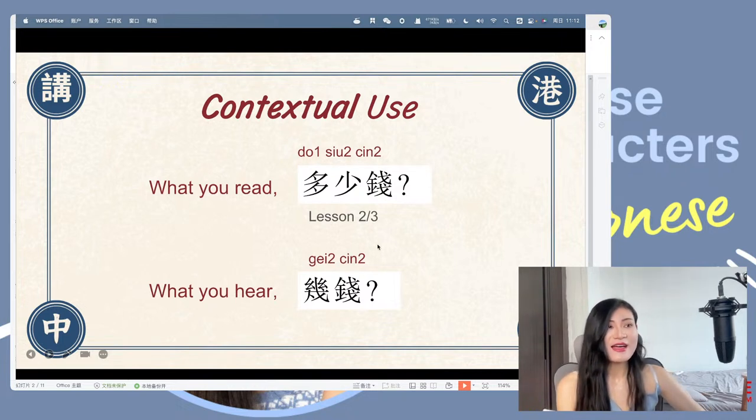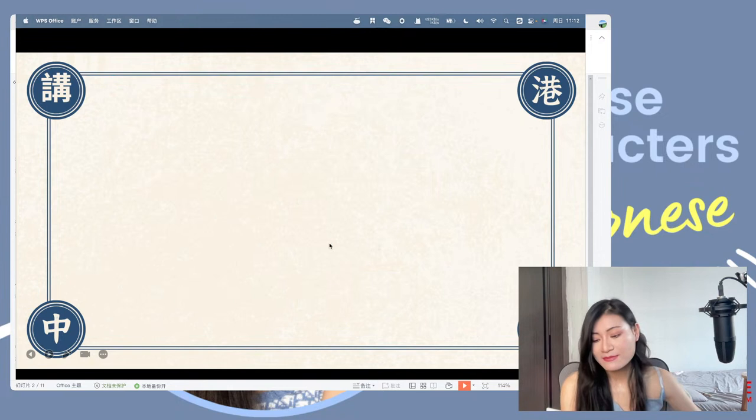So for lots of my students, I will request them to read the character and then translate it into Cantonese oral for me. Like when they see 多少钱, they have to tell me that means 幾多錢 or 幾錢 for me.